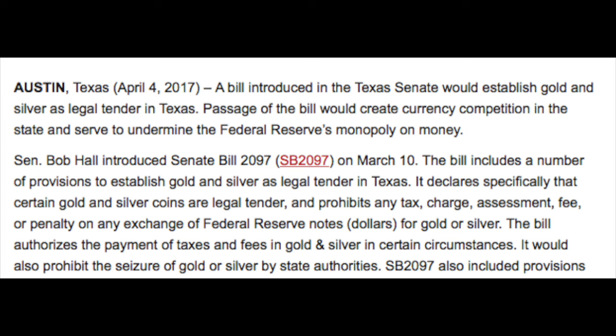A bill introduced in the Texas Senate would establish gold and silver as legal tender in Texas. Passage of the bill would create currency competition in the state and serve to undermine the Federal Reserve's monopoly on money. Senator Bob Hall introduced Senate Bill 2097, SB 2097, on March 10th. The bill includes a number of provisions to establish gold and silver as legal tender in Texas.